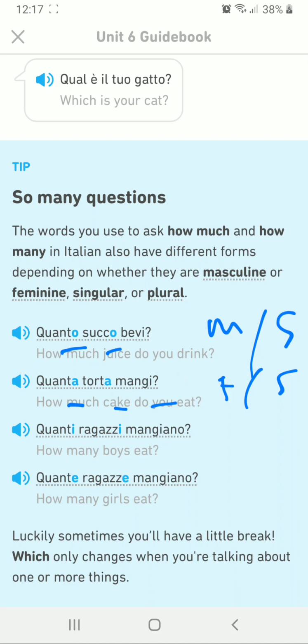Quanti ragazzi? How many boys eat? So guess what it is? It's masculine, plural. And quante ragazze mangiano? So this time it's feminine, of course. We're talking about girls. How many girls eat? Quante ragazze mangiano? It is plural.